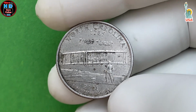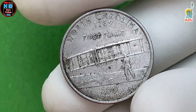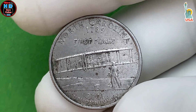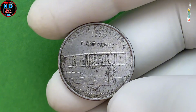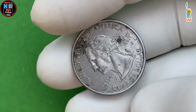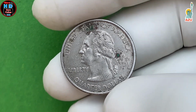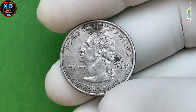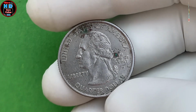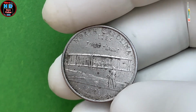But here's where things get interesting. Even though these coins were minted in large quantities, certain variations and errors began to surface, increasing the coin's rarity and value among collectors. For example, the initial release of these coins saw some with misaligned dies, which are incredibly rare and highly sought after. This is why it's crucial to check the condition of any 2001 North Carolina quarter you come across, because even the slightest imperfection or irregularity can make a significant difference in its value.